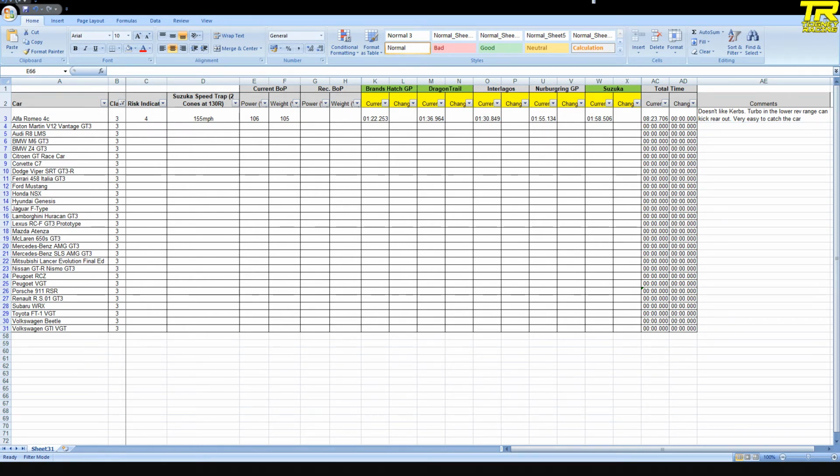Anything you don't like there, let me know. 155 miles an hour as well when we got to 130R. Anything you don't like or anything you want me to change further, do let me know. I did see the request about putting an oval in, but oval actually uses different balance of performance to the circuit, so do keep that in mind. That's why I can't do it.